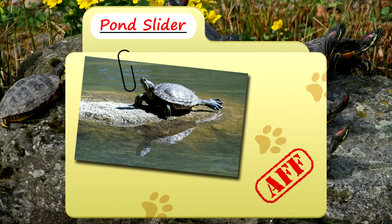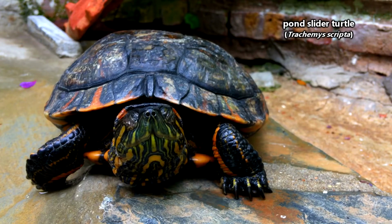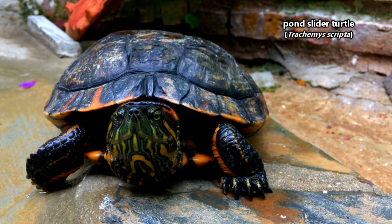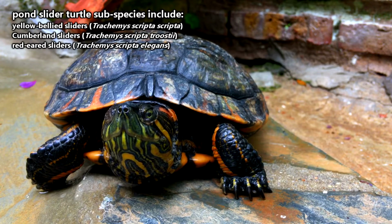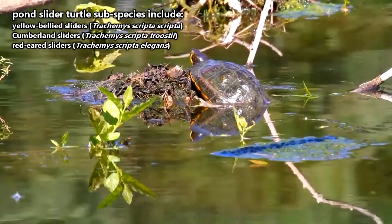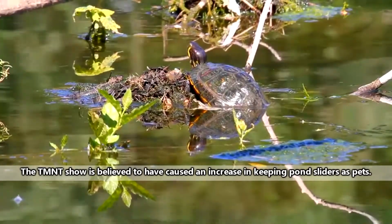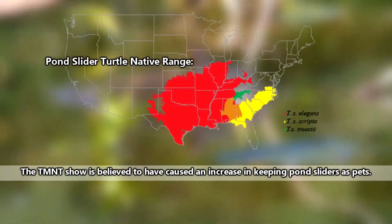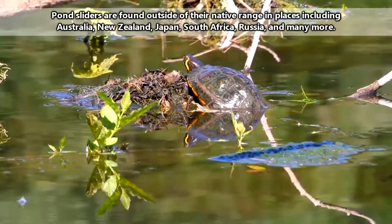Today on Animal Fact Files, we're talking about sliders. Also known as pond sliders, these turtles may be more famous via their subspecies common names, red-eared sliders and yellow-bellied sliders. These turtles are well known because they are abundant in the pet trade. Through this, pond sliders have advanced far outside their native range in the southeastern United States, and are currently considered one of the most widespread freshwater turtle species in the world.